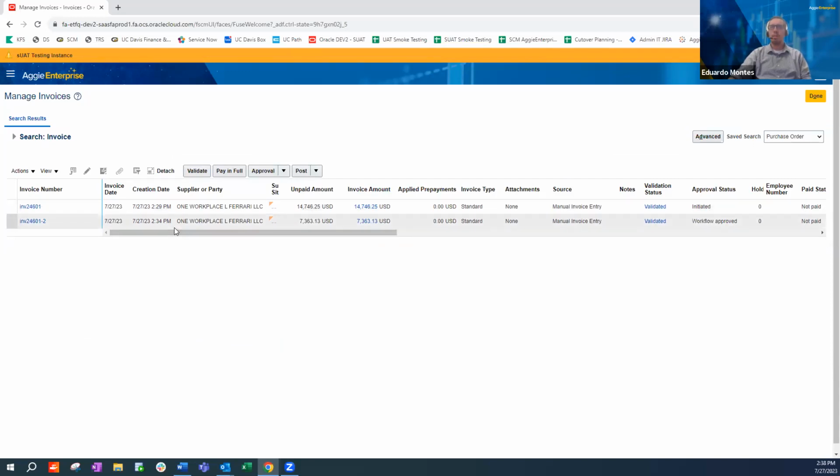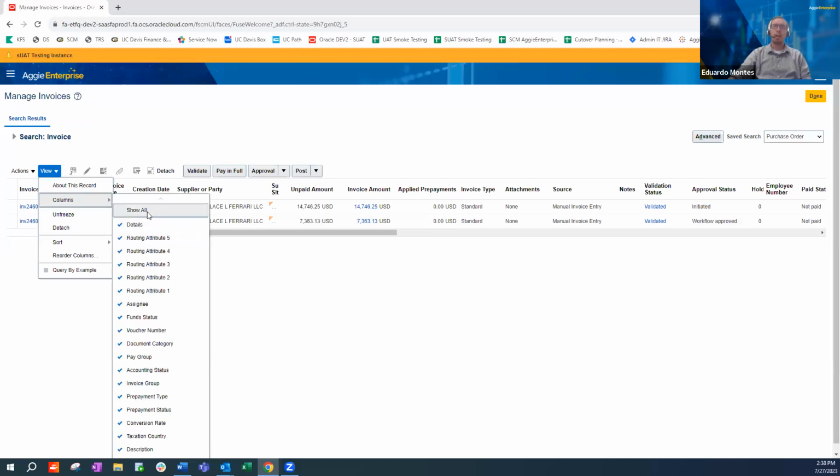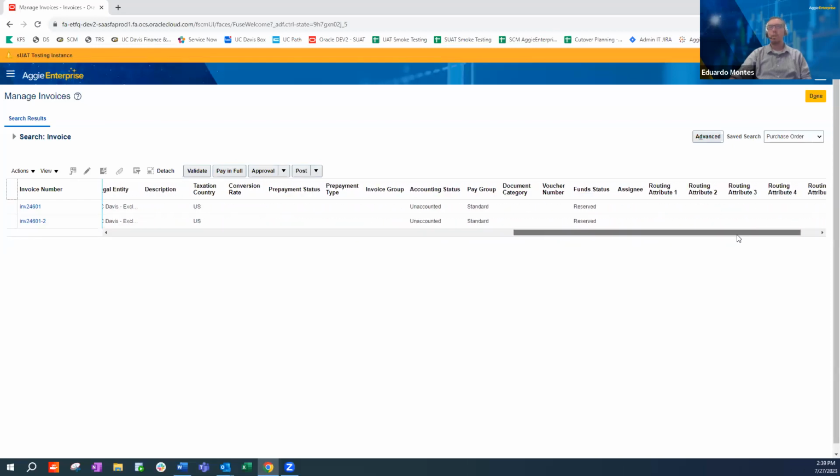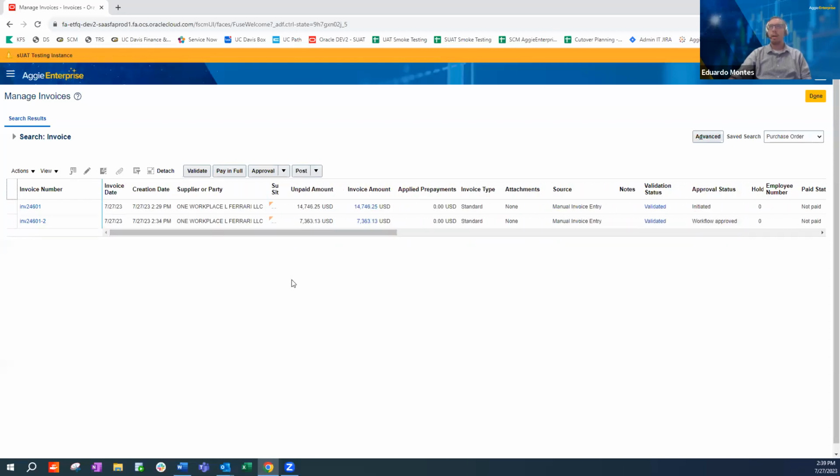We won't go into detail too much on that here, but there's a way to shift your columns around if you want to view certain columns that may not be shown. I've already selected show all. I'm doing that for most of my searches everywhere in Aggie Enterprise. But if it's not selected, you can select that and you can see all of the available columns for the different documents you're looking into. In this view right here, you can see most of the key items. I see my invoice number.